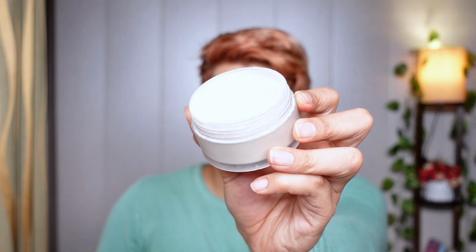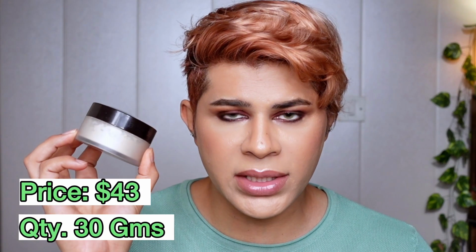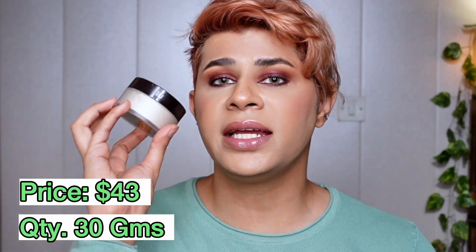Okay, so first, without a doubt, I'm gonna talk about the Mercier translucent setting powder. Now, this one retails for $43 as of date, and it contains 30 grams of product. This one has a good value for the quantity you get, and the best part about this powder is that it does not give any flashback. The texture and the formula of this powder makes it a really classic cult favorite because it is finely milled and it's perfect for blurring your face.